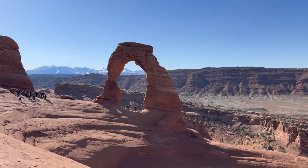Now we're going to give you a high-level overview of our itinerary and the different hikes that we did. To have an efficient trip, we flew into Salt Lake City. We met up with friends and we drove to Moab. So we dropped off our bags at the hotel, grabbed a quick bite to eat. Then we went directly to Dead Horse Point State Park.